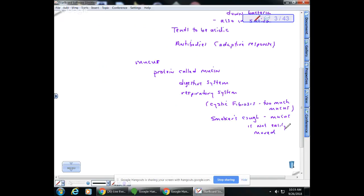Right. The good thing about smoker's cough is that it will go away if they stop smoking. Right. So if they stop, lay off the smoking, then they tend to develop the cilia that will move the mucus naturally out. Okay. So mucus is a really important component of that defense mechanism. Okay. So acid and mucus, two examples of innate, also barriers, right? The skin as a barrier.